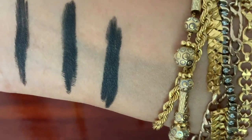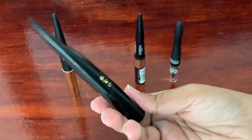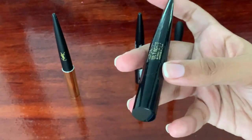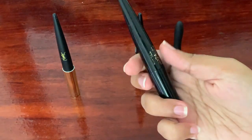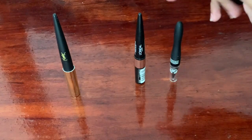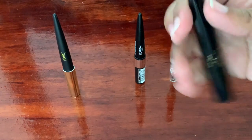This is the Rimmel. Another thing I really like about the Rimmel is that it's so easy to apply. So on a day where you're in a rush and you just want to run out of the house and need to put something on your eye, this is something really good to have because it's easy to use. It doesn't hurt when you're applying it on your lash line. I found with the Body Shop one and the L'Oreal one, they are a little bit harder to apply on your lash line, especially the Body Shop one.